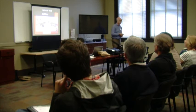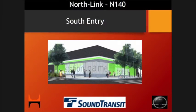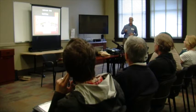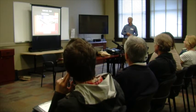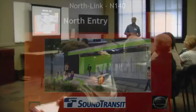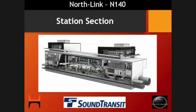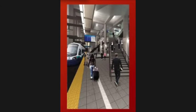So here we've got some pictures. This is a rendering of what the south entry would look like. So we're standing on 43rd looking to the northeast here. The site slopes pretty good from north to south. So this is the low end. This is the north entry as you see it from Brooklyn. The station butts, on the north side, the old Neptune Theater. So you only have just the facade you get to see there. And that's what it would look like inside that facility. But you're basically entering and going right into an escalator that takes you down to the platform.